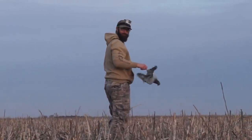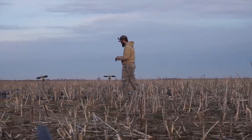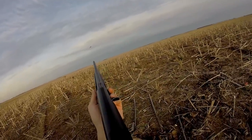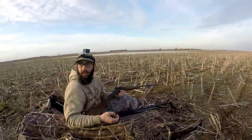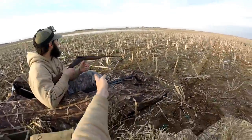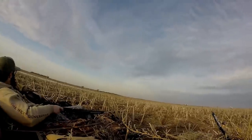Banded? Nope. No band. Darn it. Single. Nail him. Nice shot. He did. Thank you for cleaning that up for me. He hit him with the 410. I got his back up with the old 12 gauge, baby.